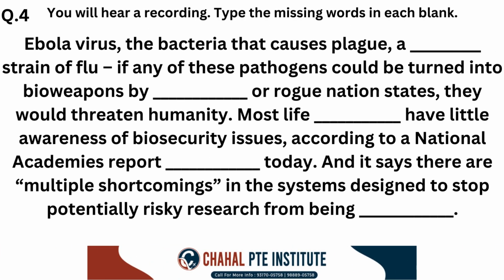Ebola virus, the bacteria that causes plague, a pandemic strain of flu. If any of these pathogens could be turned into bioweapons by terrorists or rogue nation-states, they would threaten humanity. Most life scientists have little awareness of biosecurity issues, according to a National Academies report released today. And it says there are multiple shortcomings in the systems designed to stop potentially risky research from being published.